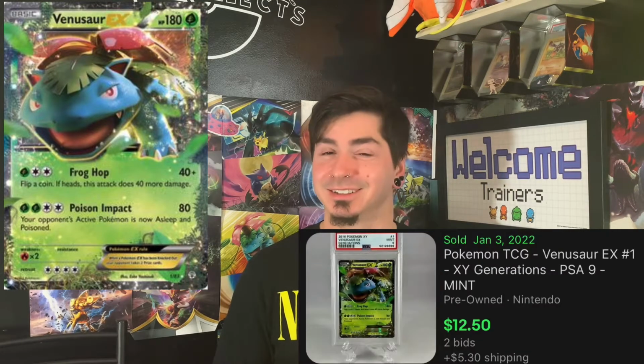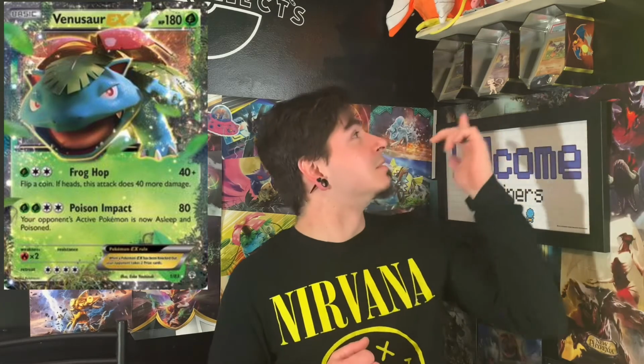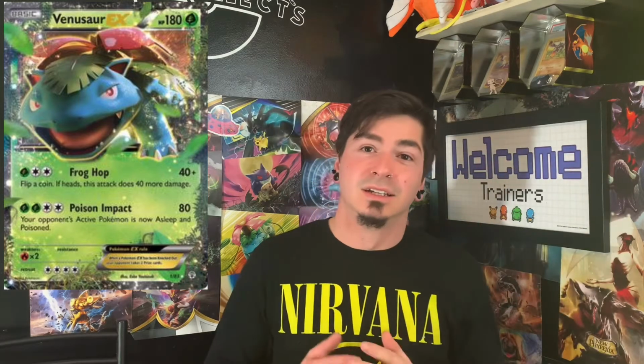A PSA 9 sold for $13. I'm a PSA 9 collector, and I guess it's not too out there, because I bought, what was it, first edition Aerodactyl PSA 9. It was under $20 when I bought them, and that was quite a few years ago. Anyway, not trying to get off course. Couldn't find a 10 for that one, unfortunately.